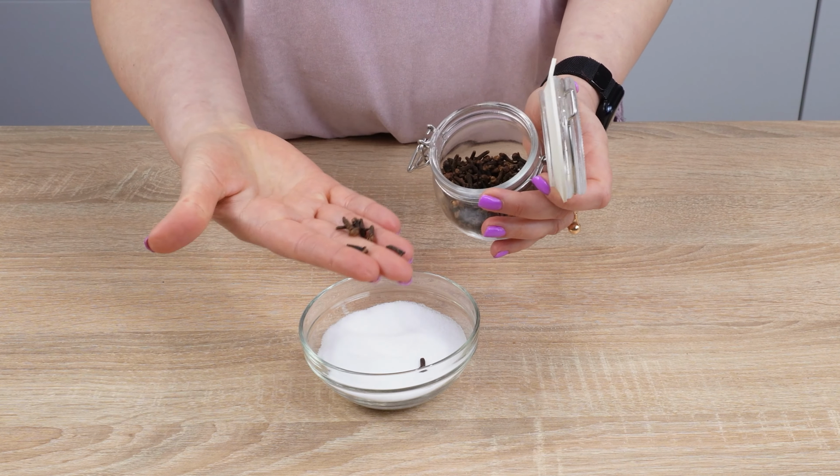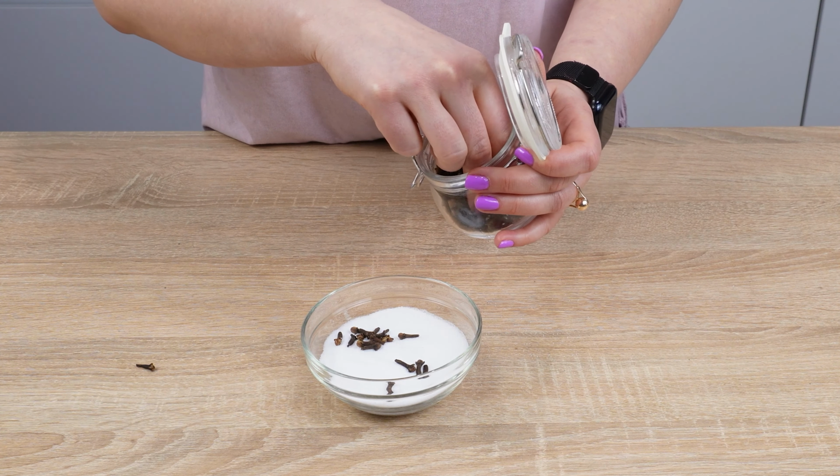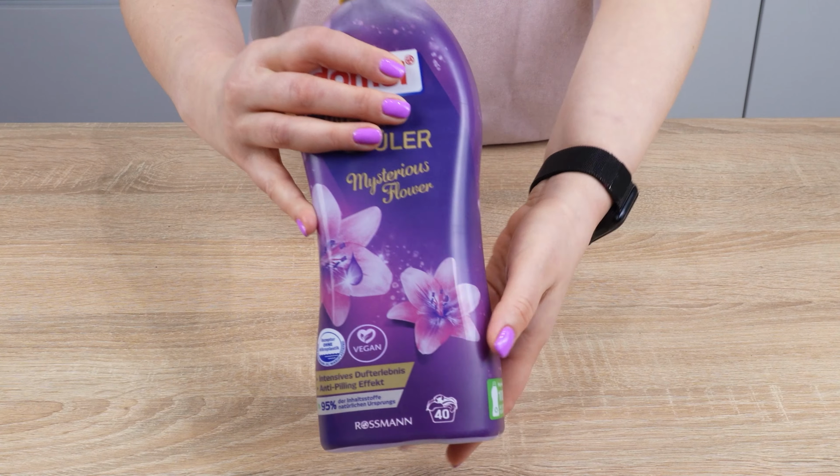Their scent improves mood and well-being. Few people know that they add positive energy and motivation. Sprinkle cloves with salt. Salt enhances the aroma of spices. Additionally, use your favorite fabric softener.